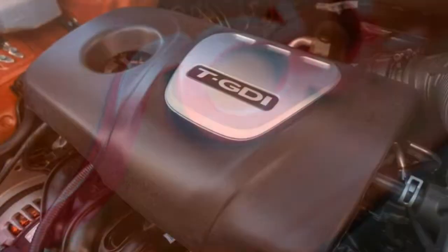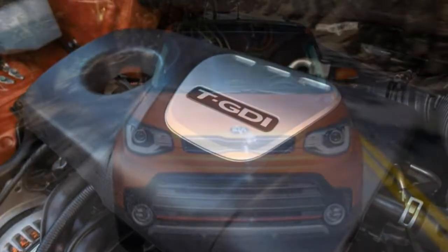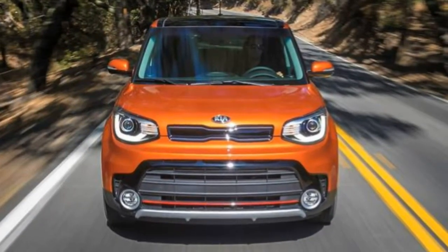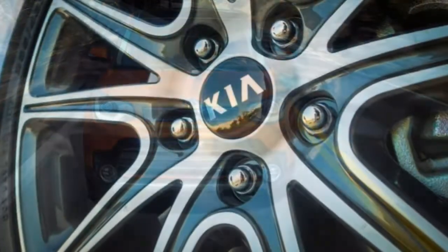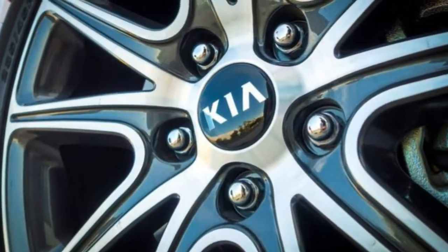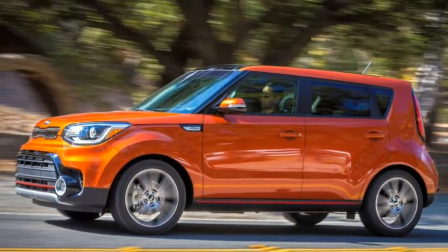Technology. Kia exceeds expectations when it comes to technology. A lot of features are built into the touchscreen infotainment system, including Apple CarPlay and Android Auto, which are easy to reach and operate. Response time is immediate, and the optional sound system delivers a solid punch.